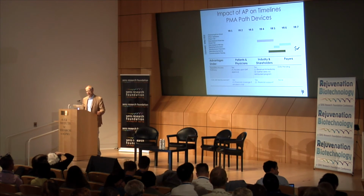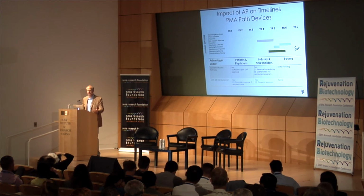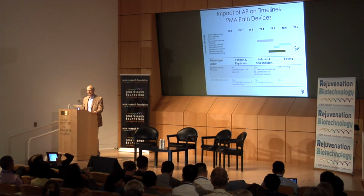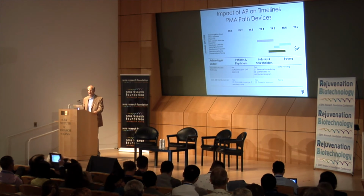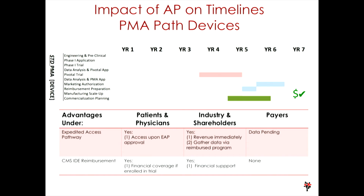Similar approach on devices. The device path is not getting easier, it's getting more challenging. Today, the average regenerative medicine device takes 7 years before you're in the market to sell it. And hopefully, the accelerated pathway in the US, the expedited access pathway, is going to help that. And we'll see, it's brand new this year, and we'll see if the data sort of bears that out.